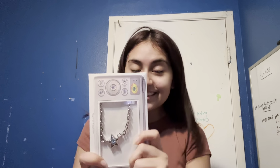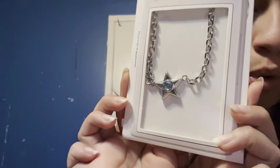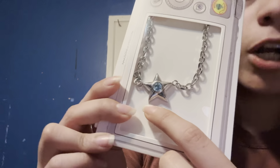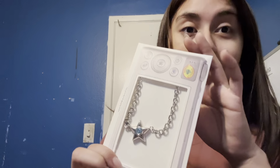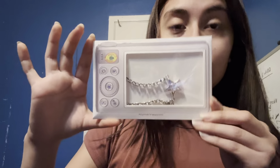a Gemini Jewels necklace, which I wanted. Look at her. She's so gorgeous. This is the Orion Star necklace from Gemini Jewels. Not only is the necklace cute, it comes with this chunky chain and the star pendant with a blue gem inside. But the packaging is even cuter. Look at it. It's a camera. Like, this is the front. Look at the back.